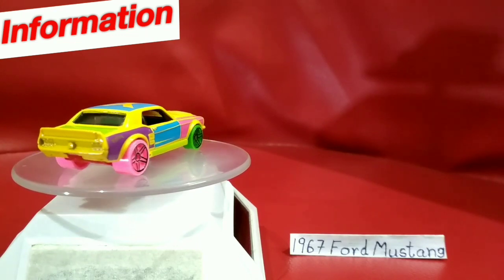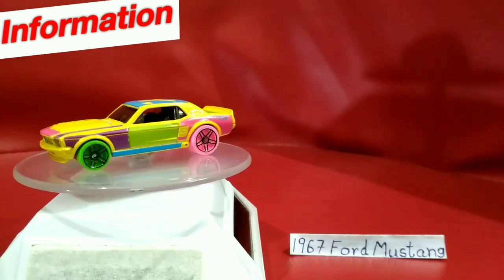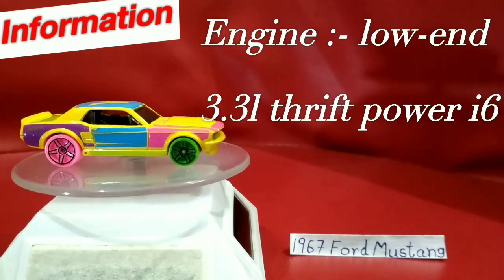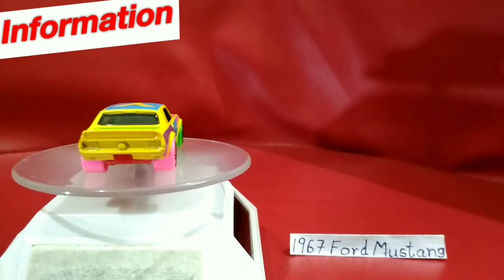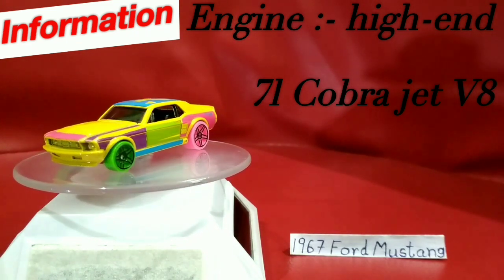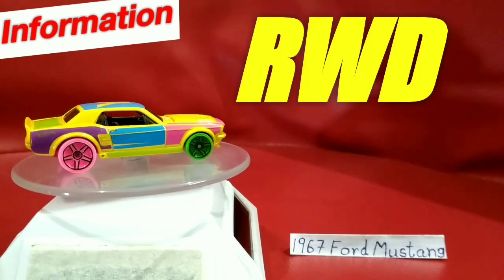Moving on to its horsepower, this car packs up to 335 brake horsepower, which is again impressive for its time. Talk about the engine. At the low end, you get the 3.3 liter Thrift Power inline 6-cylinder. But if you go for the high end, you get the 7 liter Cobra Jet V8, the massive V8, the cool one. That was an optional package, guys, so it is hard to find that Cobra Jet V8 now. And this car is rear wheel drive, obviously.